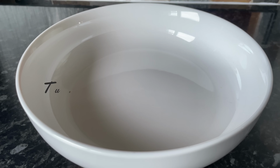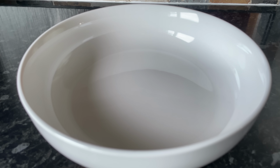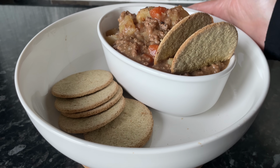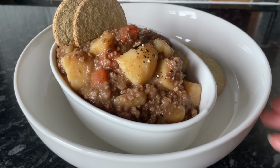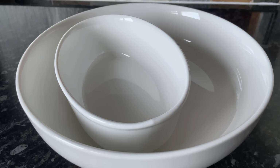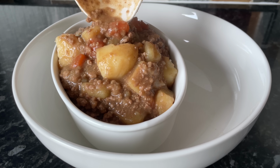Then moving on to Tuesday, an absolute Scottish staple and classic, and one of our favourites is Stovies. I think everybody in Scotland knows how to make Stovies, but they all make it slightly differently. And we like this with a few oat cakes or a big chunk of crusty bread with a wee bit of butter on it. And I do have a video recipe for this I will leave underneath the video.